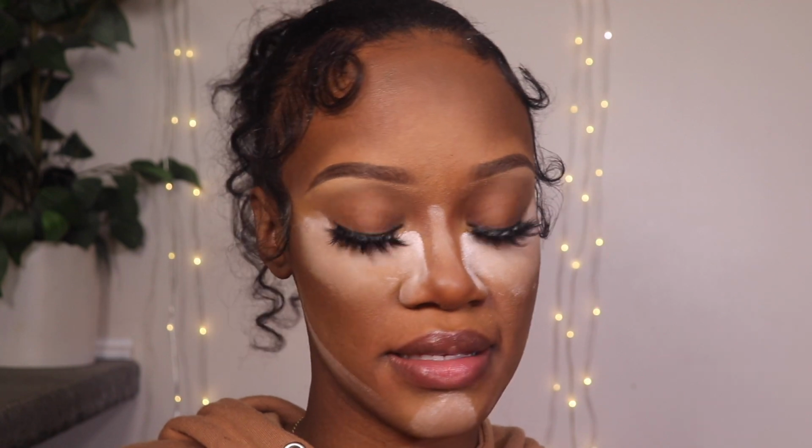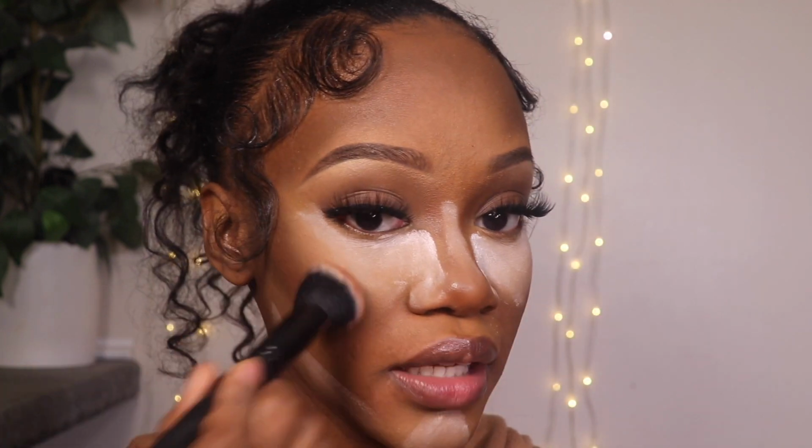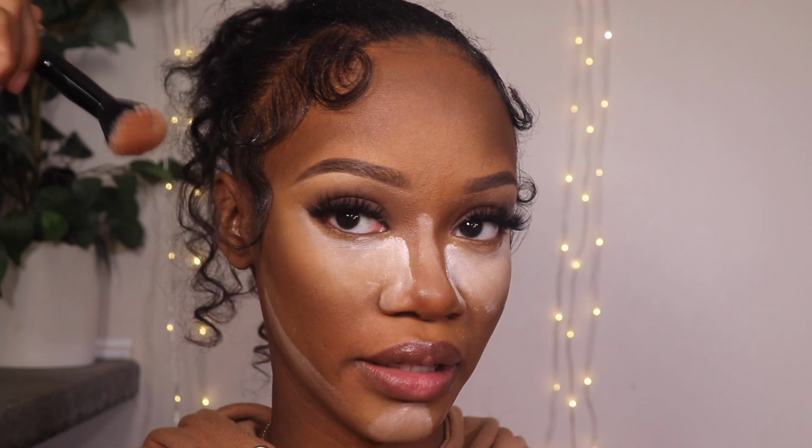I'm gonna bronze my face using the NARS bronzer. This is in the shade Karimba. This is their darkest bronzer, and I'm just gonna bronze in between my setting powder. This is how you create that lift, because I have the setting powder to guide me.